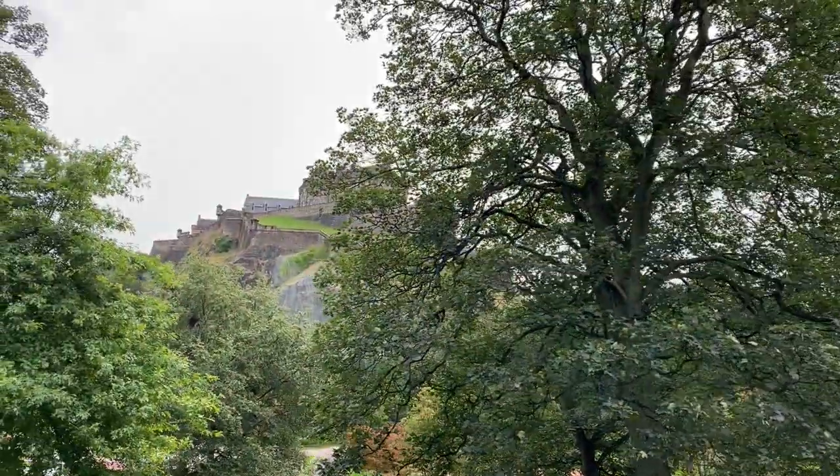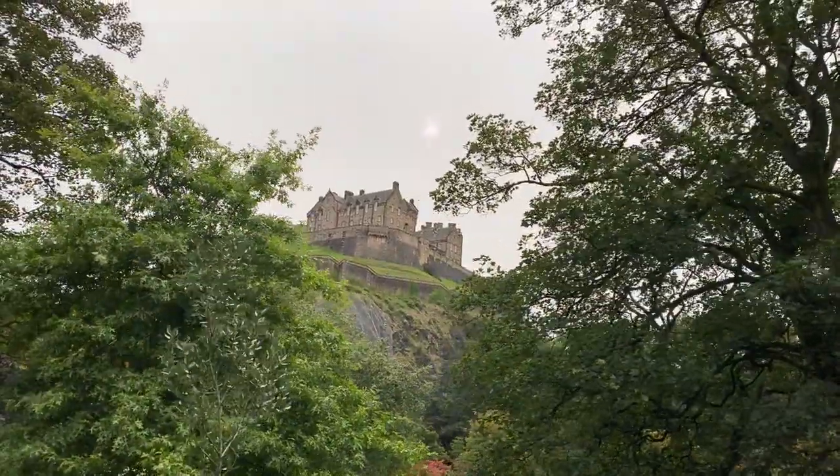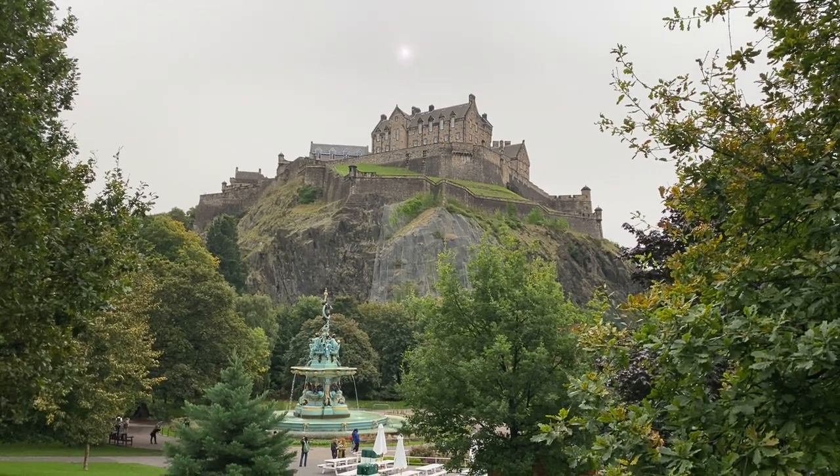We've got to walk past Body Snatcher Watchtower, go through a graveyard, and then we get to the market. So that sounds like an interesting walk. Okay, so we're nearly there now. We're just walking through this lovely park, which is really nice. Look at all the flowers. Princes Street Gardens, it's called. That was a man with a bear there.